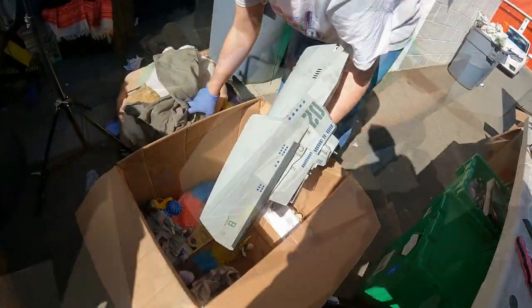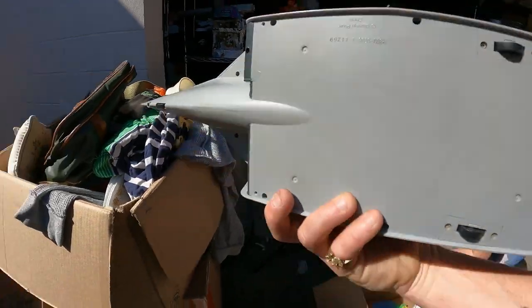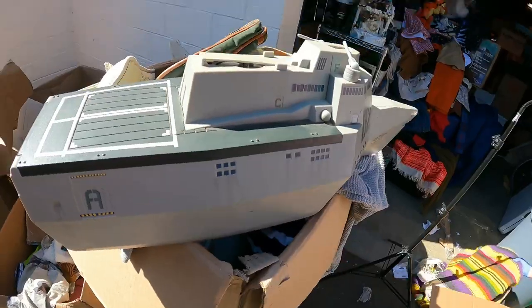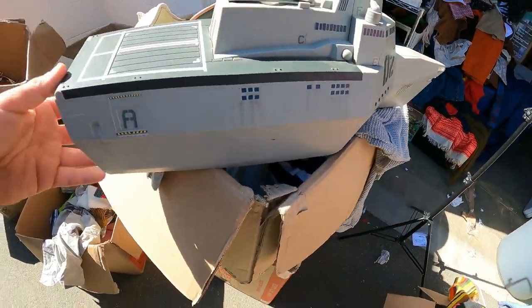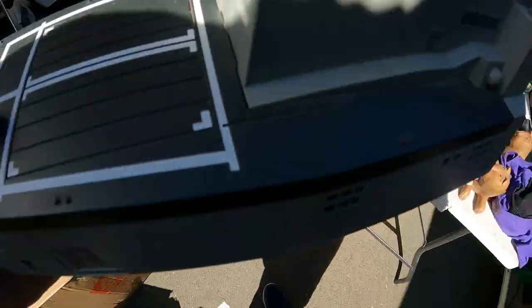What is that? Star Wars, G.I. Joe? Let me see. Disney Pixar. What makes that make sense? I wouldn't have Disney on this. Disney Pixar. I don't know. I'll save this. I'll make a toy lot of some form.